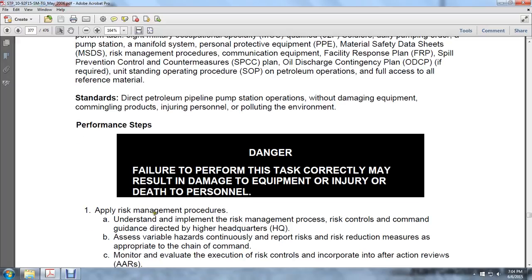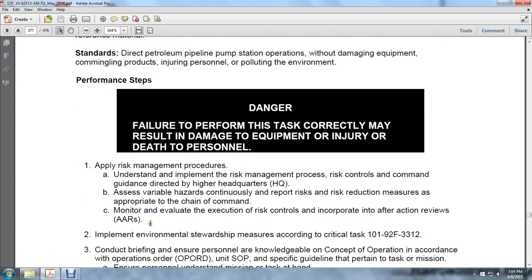1. Apply risk management procedures. Understand the implementation of the risk management process, risk control, and commander's guidance from higher headquarters. Assess variable hazards, continuously report risk and risk reduction measures as appropriate to the chain of command. Monitor and evaluate execution risk, and incorporate after-action reviews (AARs) to implement environmental stewardship measures according to Critical Task 101-92F-3312.